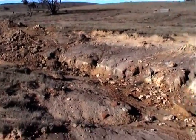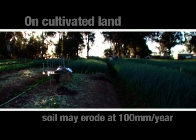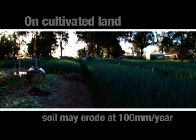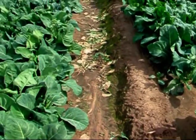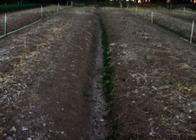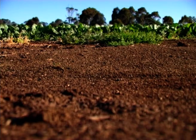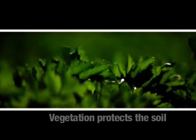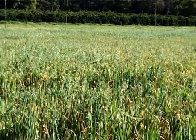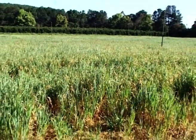However, the rate of erosion in present times is many times greater than in previous years. On cultivated land, it can be as much as 100 millimetres a year. Rainfall and wind collect soil and move it a great distance. In farming areas, erosion is usually a gradual process. Removing the vegetation cover leaves the soil bare. Vegetation cover particularly close to the ground protects the soil from wind and slows the spread of water flow. Grasses have particularly dense root systems and are excellent for holding soil together.